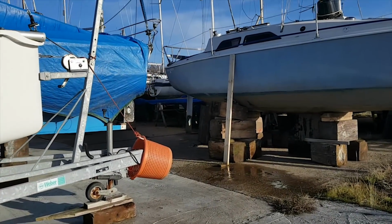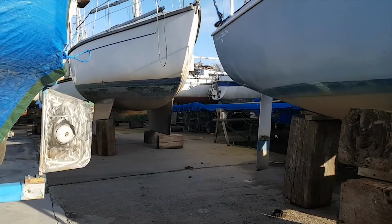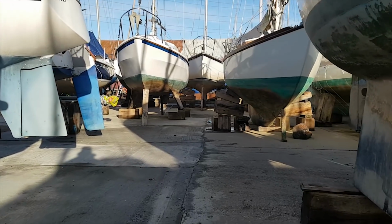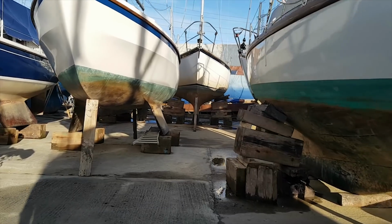It's fairly obvious you're on the east coast when you're here, because all the boats have got that brown staining to them where they've been sitting in the mud. And most of them are shallow draft, or bilge keelers, or lifting keel, or any manner of other boats that don't mind sitting on the mud. But there are some fin keelers around.